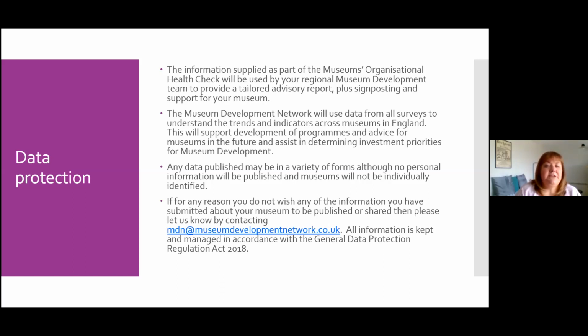Any data that we publish may be in a variety of forms, but there will be no personal information published and museums will not be individually identified. It will be identifying trends rather than individuals. If for any reason you don't wish for any of this information you've submitted about your museum to be published or shared, then you can let us know at the Museum Development Network through this email, and all information is kept and managed in accordance with the General Data Protection Regulation Act of 2018.